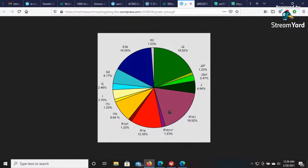Right, this is the Jewish population here. Notice the Jewish population. This is basically the signal of the Jewish population. It doesn't say here, but it is. You have the J2, the J's, R. This is a significant amount of R. I don't know why they have the I over here. But this I here, this is Israel.